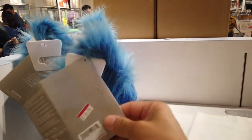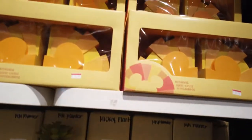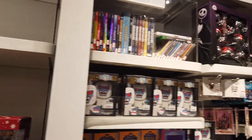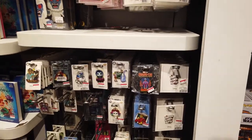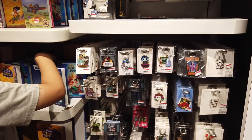There's our Hades ear for $16.98. Oh my god. This is what's all in Disney. Oh, there's some pins here. Let's go check out the pins. Sometimes I come here to buy pins so I can trade. Gets a pretty good deal right here too.